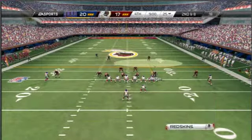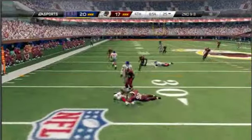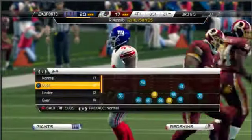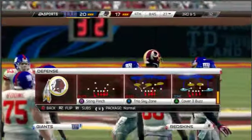After the two-yard carry, it sets up second down and eight. The Giants are ready to take over. They're setting up screen. And the tackle by Brian Orakpo. Good job by the receiver, running into that defense, through the zone, finding the open space, and making a nice catch. The NFL on EA Sports.